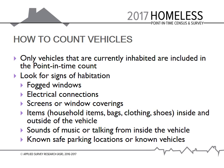So remember, and I'll review this a little bit more in the safety slides, we don't want you to be going up to these cars or knocking on their windows to see or ask these individuals if they are homeless. Rather, we want this to be a visual count. So hopefully you can remember this slide and work with your homeless guide to determine whether a vehicle appears to be inhabited by homeless individuals or not.